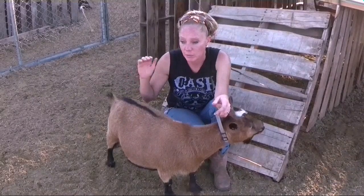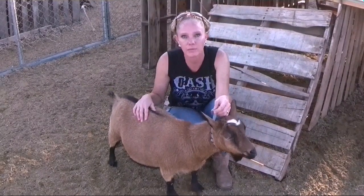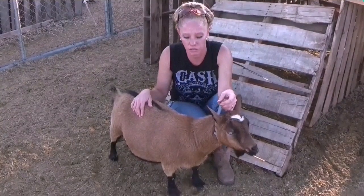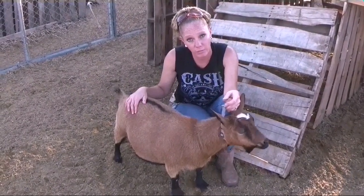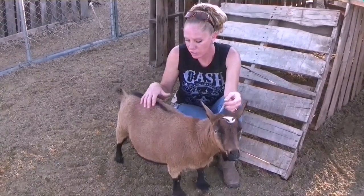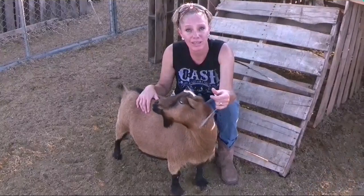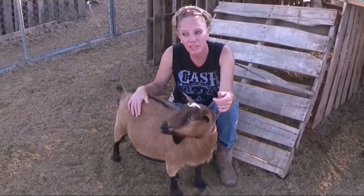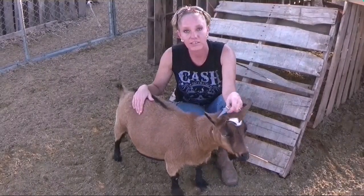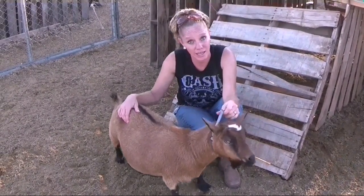Obi is just an absolutely gorgeous doe. She pretty much won every ring she ever walked into, which is where May gets it from. So May, she is a permanent grand champion. She has several grand champion wins, several best in breed wins, even a best in show win. So she's a really good solid doe that we like to keep her lines in our herd.